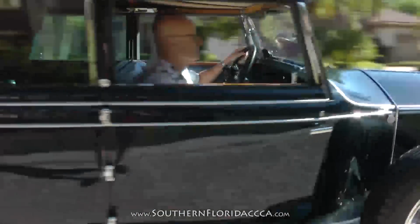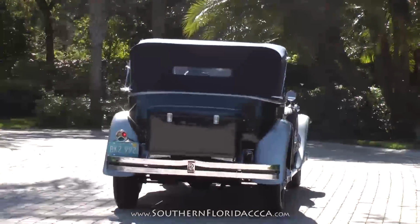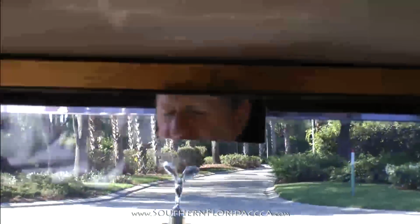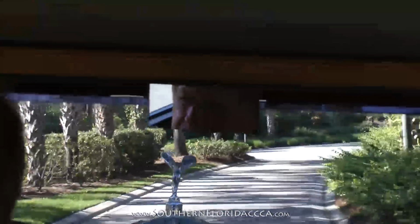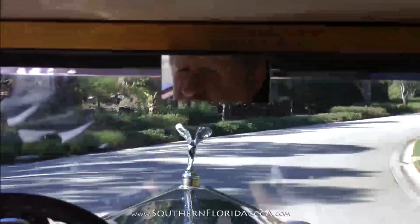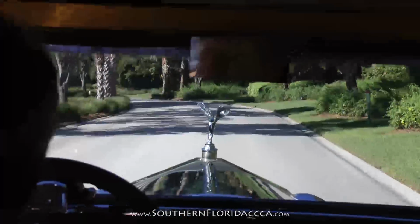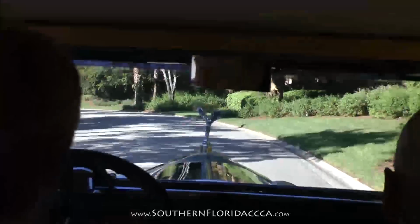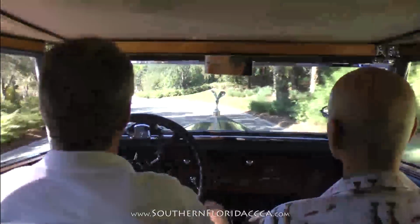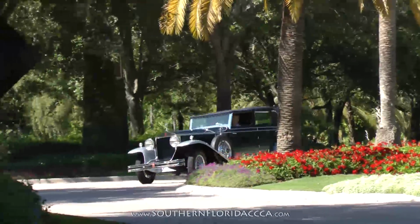Of the 1,100 or so Phantom 1s that were built in Springfield, many of them were bodied by Brewster, but 67 of them were delivered in the Newmarket body, which is a 5-passenger all-weather sedan, or convertible sedan. It all depends on who you're talking to and what manufacturer you're talking about. But the cars were pretty much all the same.